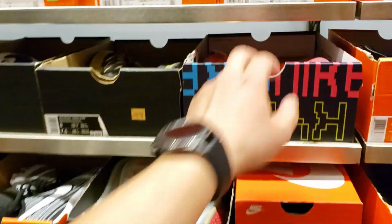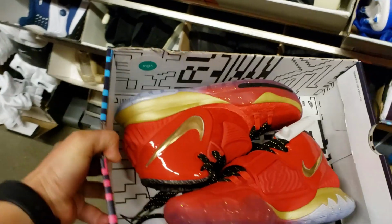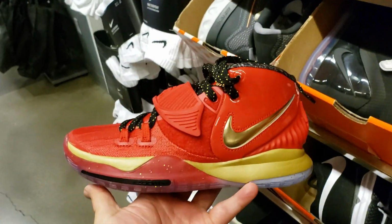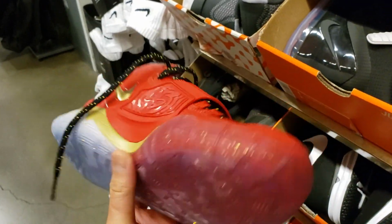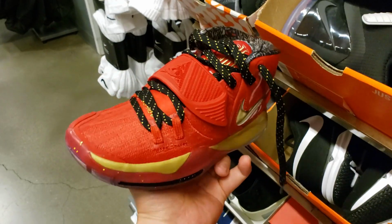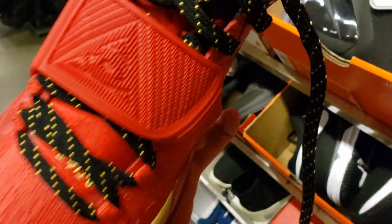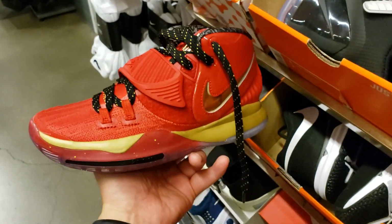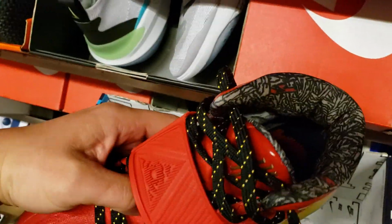All right, we're gonna start with the smaller sizes. I'm not really looking for anything for myself, so look at the size 5s, you guys. Holy guacamole, the trophy rooms. These bad boys just came out last weekend, didn't they? Wow, the trophy rooms. Trophy room, Kyrie 6. These are dope. Hella dope. I like the fact that the laces have that little gold in them. Kind of matches along with everything else. Dope find, you guys.